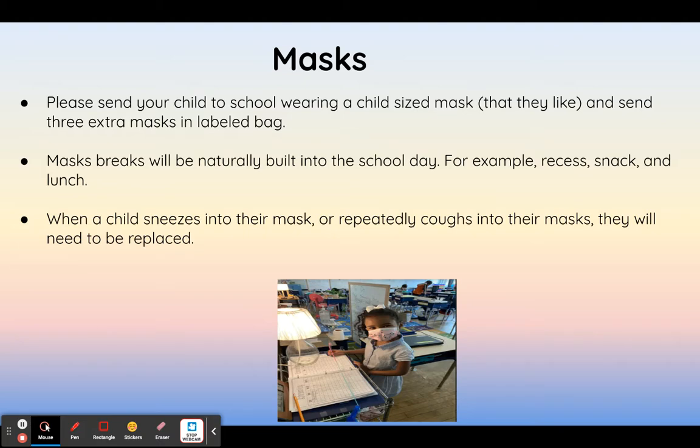I will say that I was really nervous last year. Annie and I were in person last year, and we didn't know how young children would do with a mask on all day, but they did really, really great. It's just something they get used to.